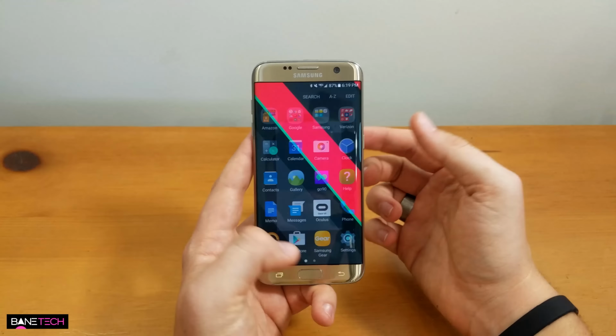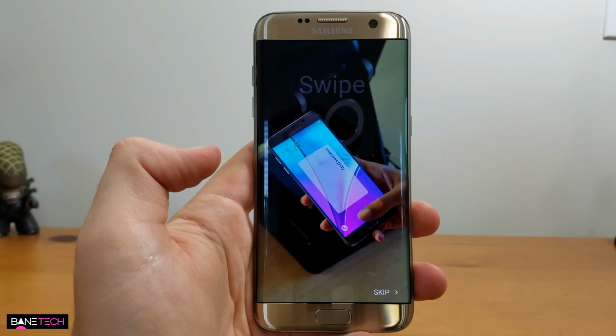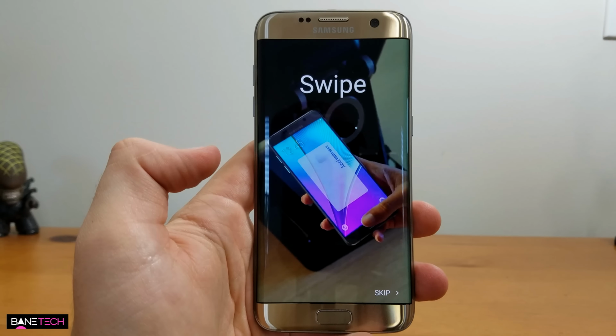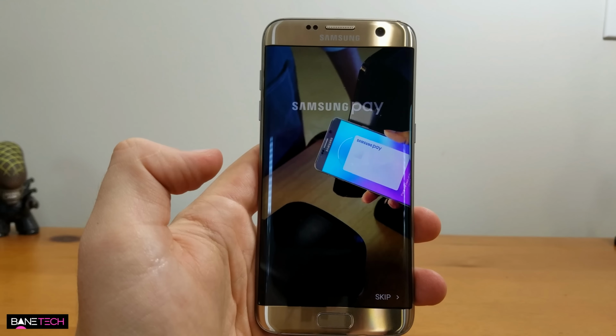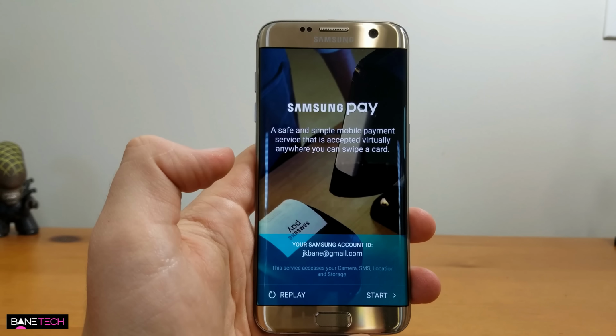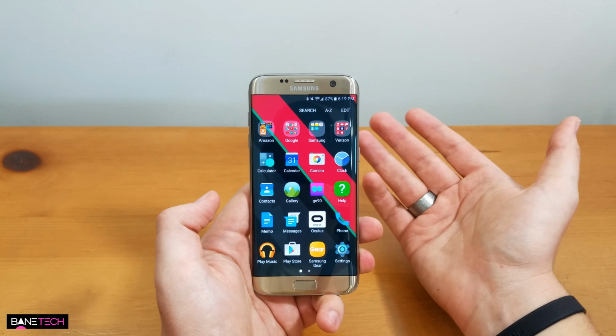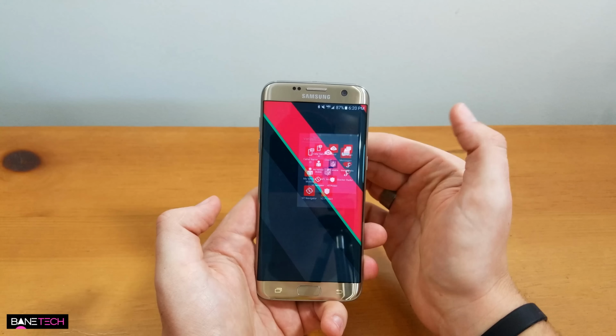Another one of my all-time favorite things about the Galaxy S7 Edge, and it's definitely a Samsung thing, but it's available on the S7 Edge, which is Samsung Pay. Samsung Pay is awesome. It's better than Android Pay, better than Apple Pay. It's very awesome that you can just put your phone right up next to the payment device and it works. I've gotten so many funny reactions from cashiers that it just makes my day every time I use Samsung Pay.